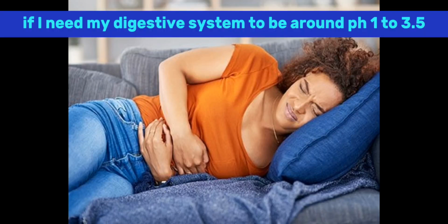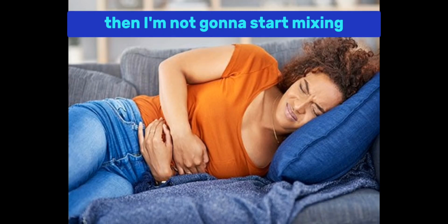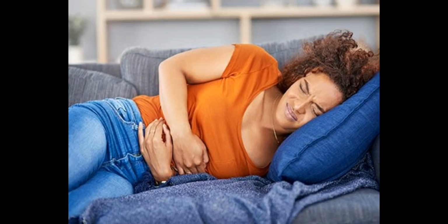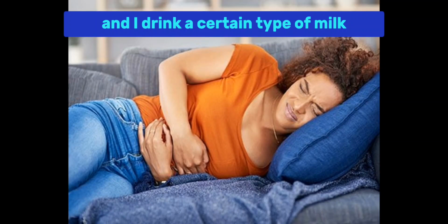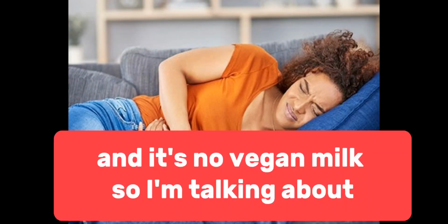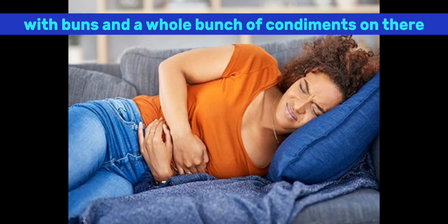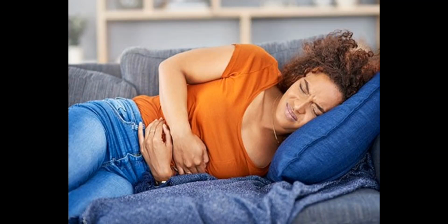If I need my digestive system to be around 1 to 3.5, like they said, then I'm not going to start mixing a whole bunch of alkaline foods with the protein and the fats. Okay? When I drink milk alone, and I drink a certain type of milk, not the one y'all get from the store. I don't eat ground beef as a burger with buns and a whole bunch of condiments on there if I'm truly trying to heal, if I'm truly trying to be gut issue free.